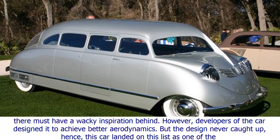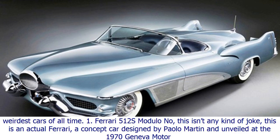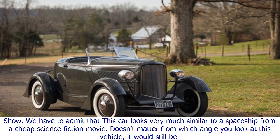2. 1955 Chrysler Streamline X. Some might say that this is the coolest car ever made, but we say it is the weirdest vehicle ever created. This car seems to be inspired by some kind of spaceship, and one can tell that there must have been a wacky inspiration behind it. However, the developers of the car designed it to achieve better aerodynamics. But the design never caught on, hence this car landed on this list as one of the weirdest cars of all time.